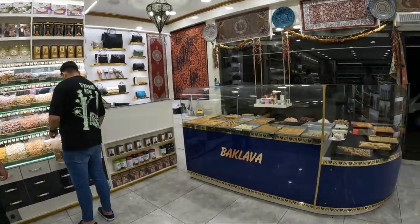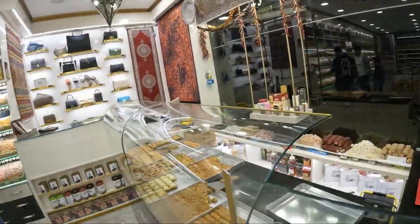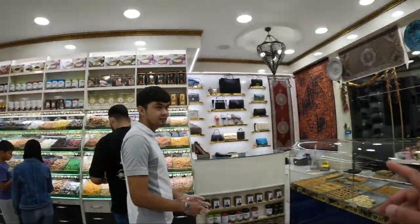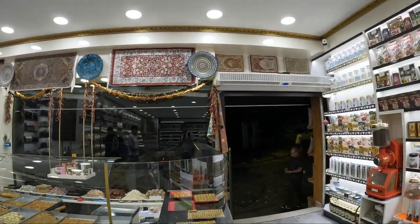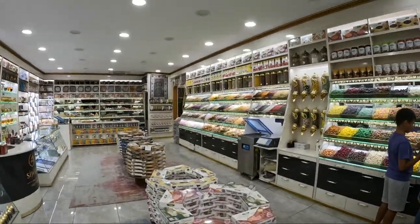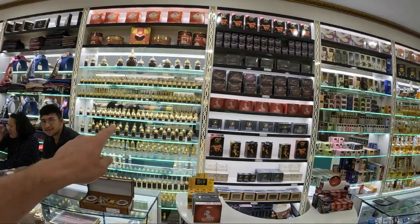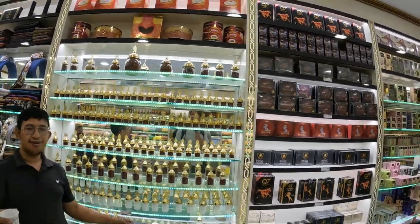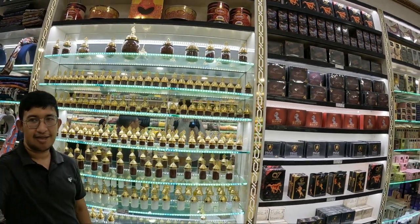Nuts, dry fruits, baklava, and Turkish delight. There are some bags as well. They have carpets as well. You have everything. Yes, I have carpet. Perfume. This is saffron, yeah? And menthol. Do you want to try this one, menthol? What is this one? Crystal menthol.